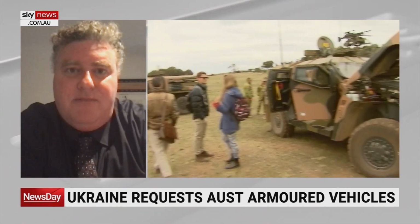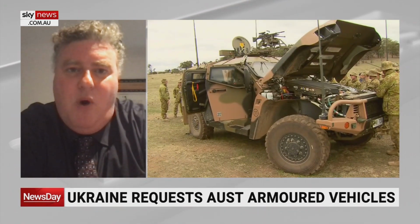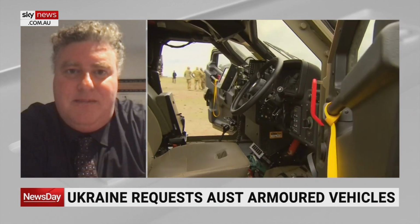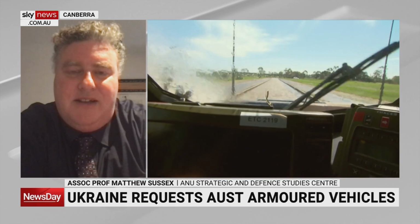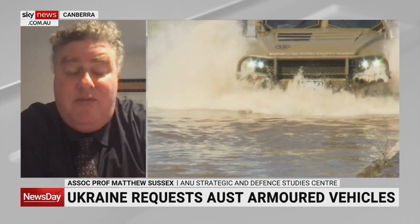A few of them probably would need to be cannibalised for spare parts, but the vast majority of them could be employed. It would take a while to get them to Ukraine, of course, and there's plenty of processes to work through in order to get that deal done. But it would, in fact, be very, very helpful to the Ukrainians.